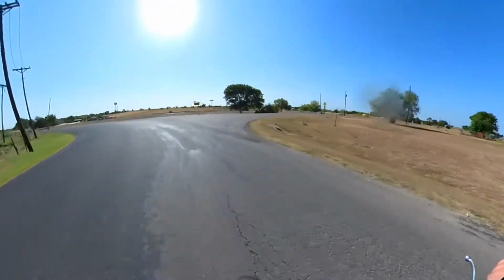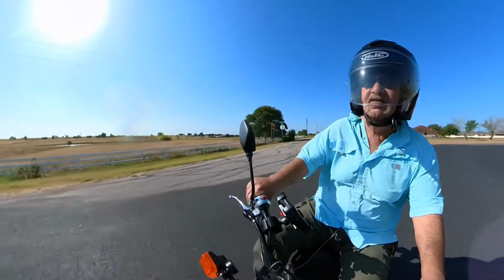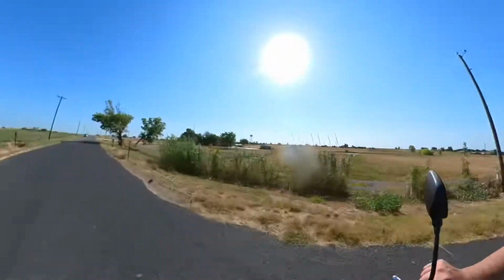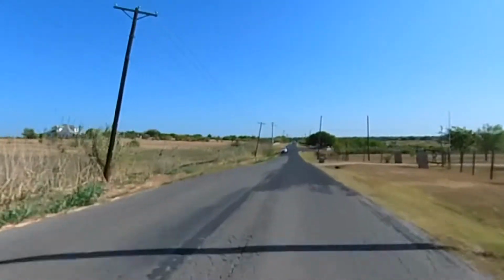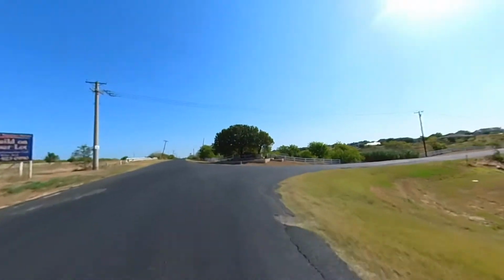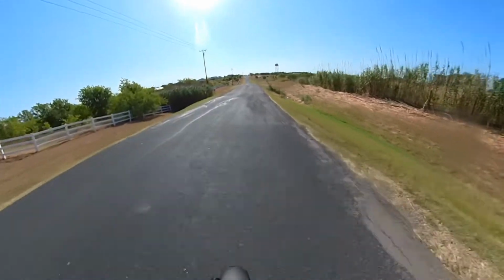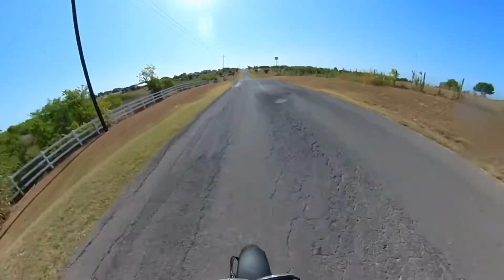Looks like that goes... no idea where that goes. See where that truck just came out? That's where I'm gonna go. A path I've never been on before, and see if there's anything interesting out here.